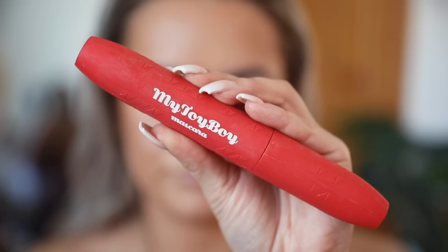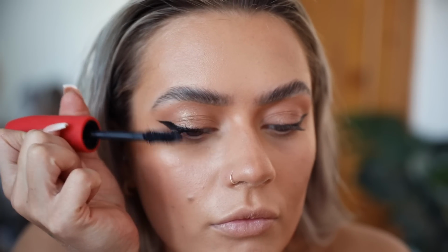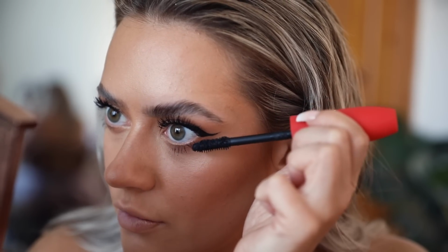So I'm going to curl my eyelashes. And then I'm going to use my Diego Dalla Palma My Toy Boy mascara because it's my fave. What a difference a little mascara makes. And then on the bottom lashes as well, just a touch, not loads. I'm going to let my mascara dry a little bit and then I'm going to glue up my lashes.